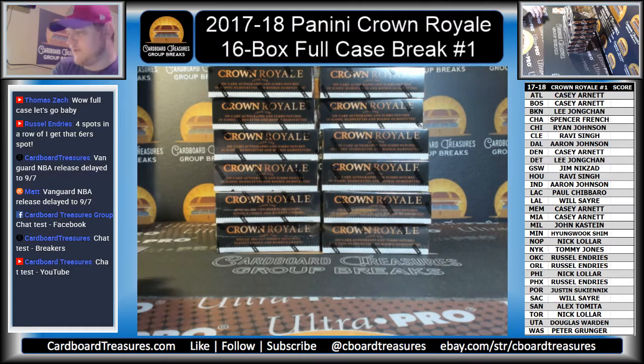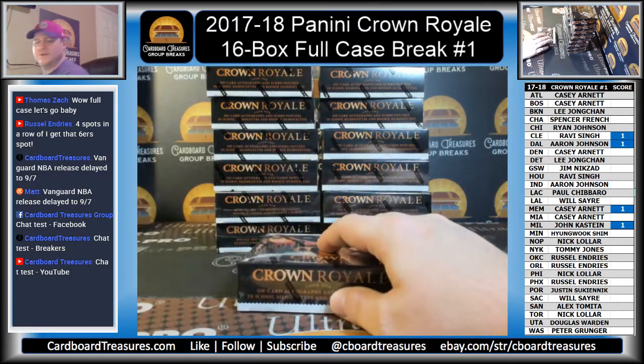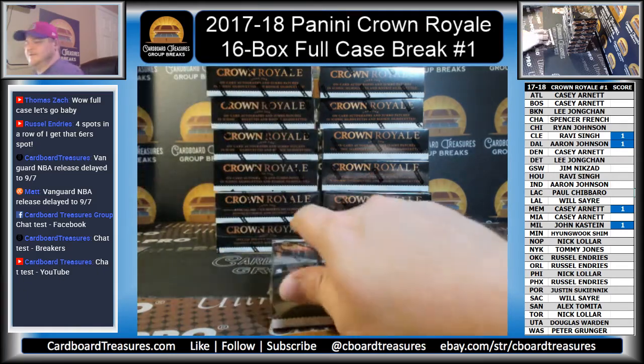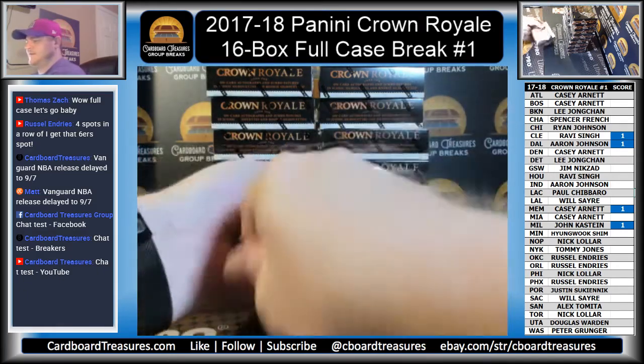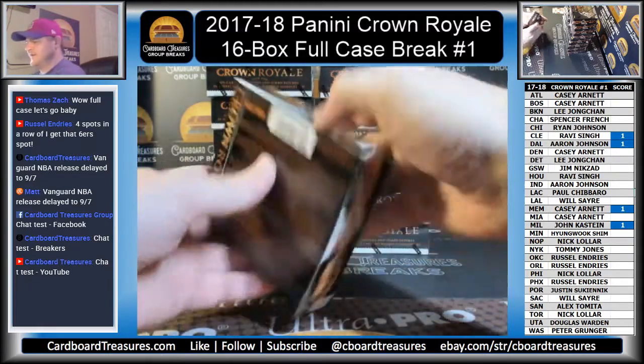All right, let me update the scoreboard. We'll move on to box two. We had Cleveland, Milwaukee, Memphis, and Dallas. Something's messed up with the formatting. Usually when I type a one in that score column, it would turn that whole row green for the team, but not working on this sheet. All right, we'll pick up the pace just a little bit as we go.